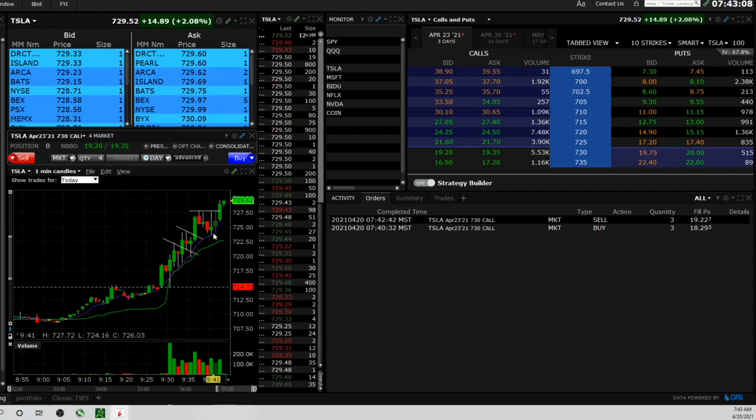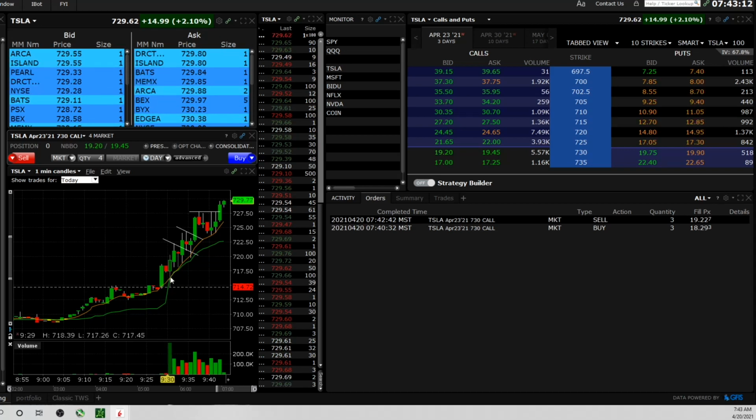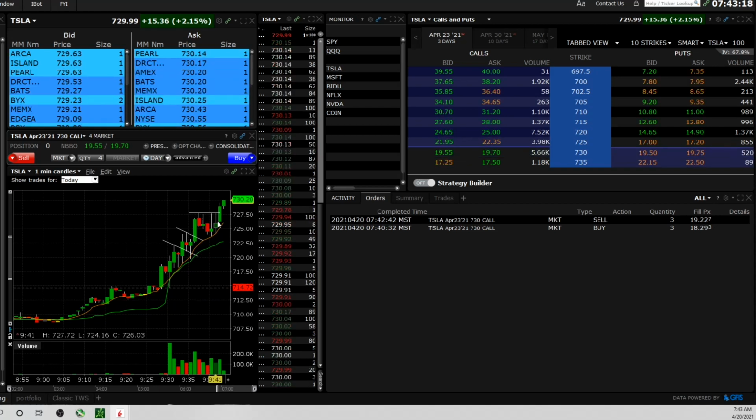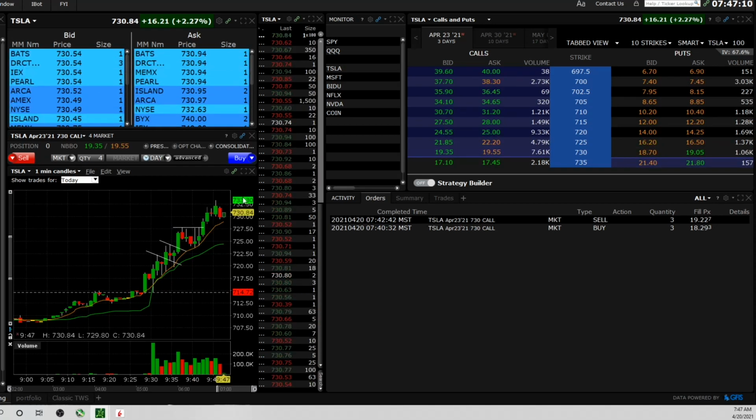Because the setup was a little extended, a little far away from VWAP, it just came from right around the 716 area. I took smaller size. I only took 3 contracts and just took the quick scalp. And yes, Tesla did go further. I missed out on like another 2 points to the upside.